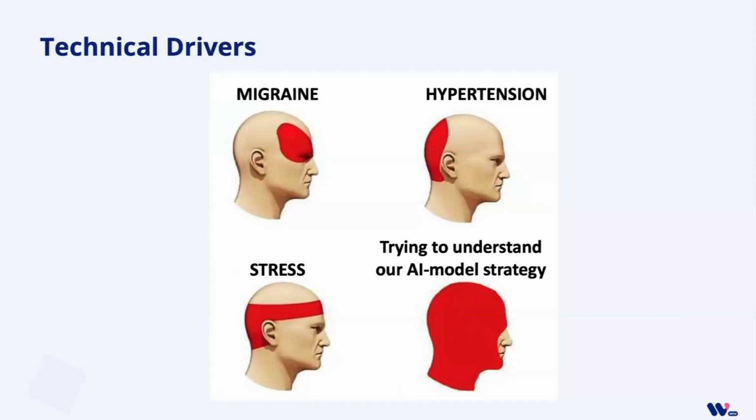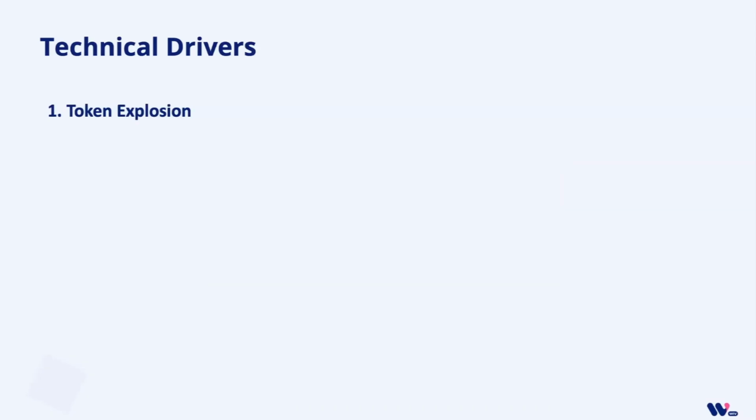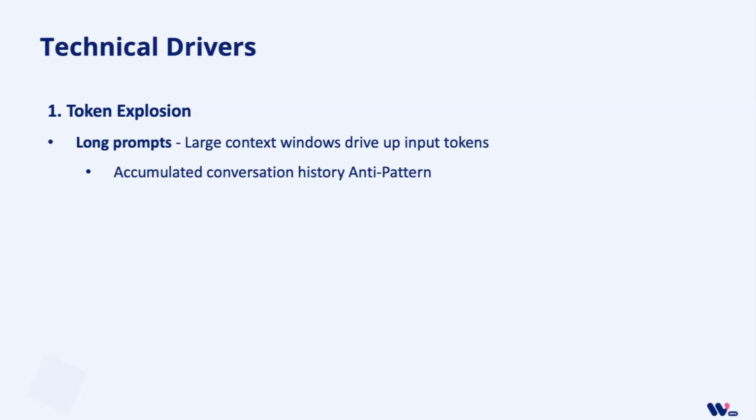Next is technical drivers. The first one, which is the most trivial one, is token explosion. When we think of token explosion, we immediately think, okay, we have long prompts, and that's right. Long prompts are one of the reasons that cause this token explosion. But there are additional things that can contribute to it, like this anti-pattern of accumulated conversation history.